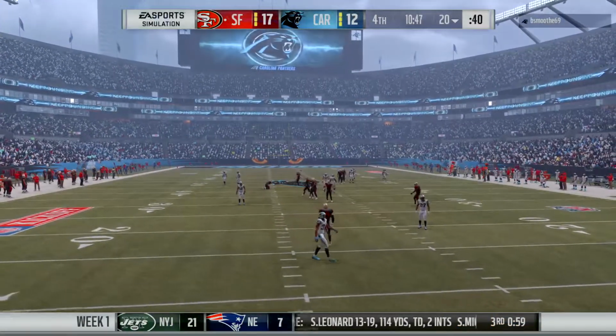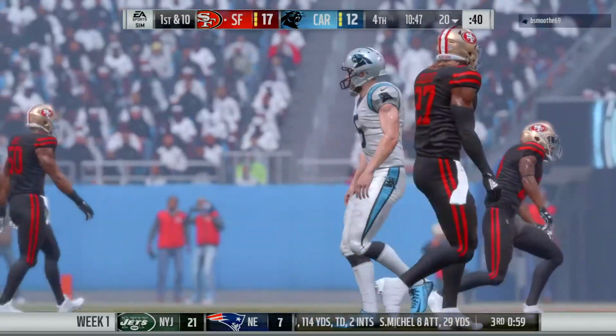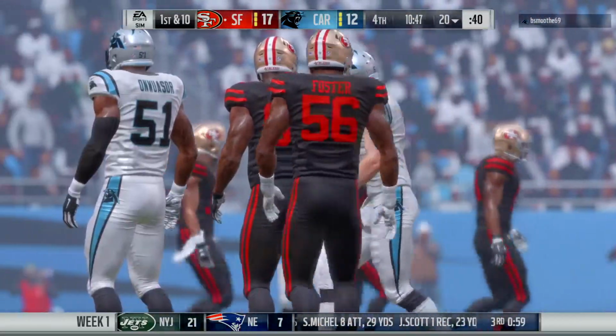And that'll hit in the end zone. Much too much leg there. That'll be a touchback. Out on the field now, here come the 49ers.